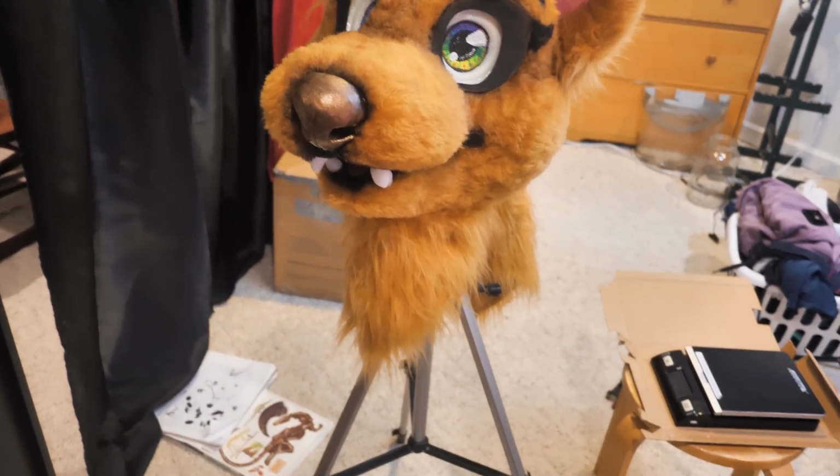This is the Avery spider. It only has three legs, but that don't stop me.